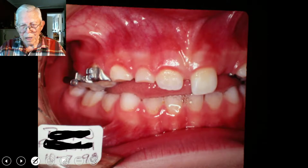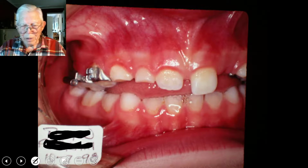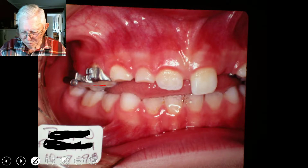Now the anterior part of the mouth is open now, so you created an open bite when you did that, but when you stop and you get the guy chewing properly, then this will go back. You can see it's just a little bit here. We'll show that to you.